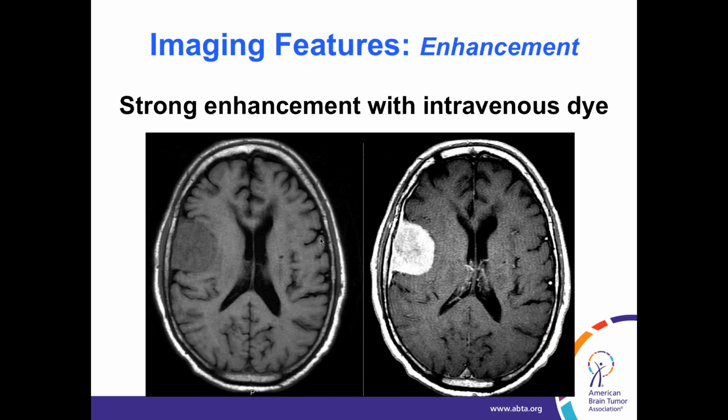They also light up with the intravenous dye that's called gadolinium. Many of you have had that test. The gadolinium is important because here is the meningioma before gadolinium. I can see it, you can see it, but look how much better we can see it when we've given the gadolinium dye. So that's very important.